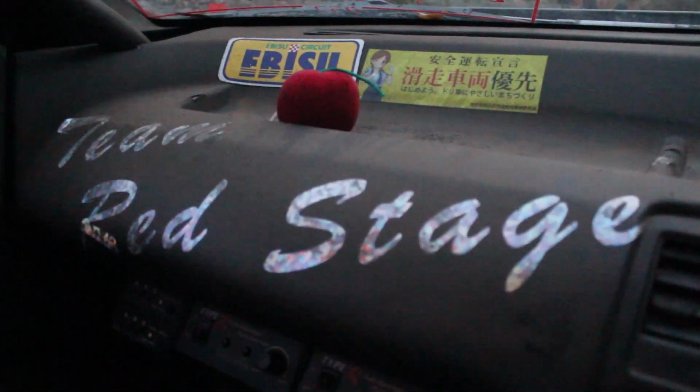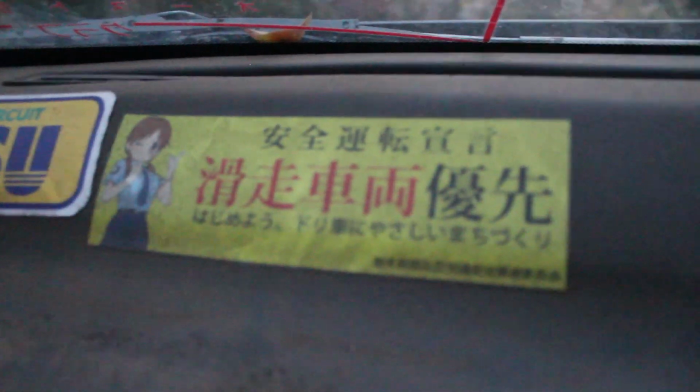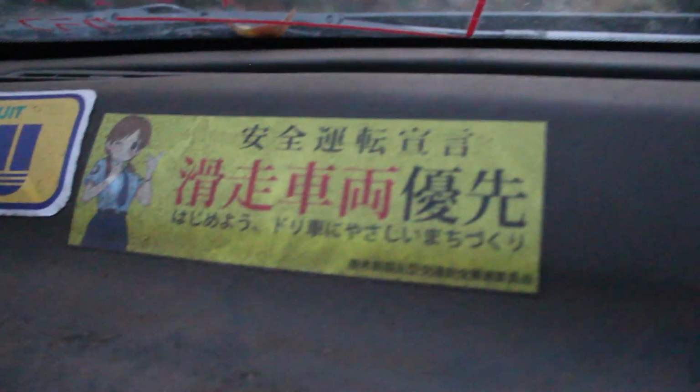Inside the car, it's probably getting a bit dark. There's another Team Red Stage sticker, which is just a home jobby one. I had these smelly cherries on one of my friend's cars that was a wreck. They've been hanging from the back there. This one managed to break its string and now it just flies around inside the car. Another Ebisu sticker. This one is from Shige, the same guy that gave me the Hapo Circuit sticker and the Don't Drink and Drive. This one is something about be kind to cute police girls, something along those lines.